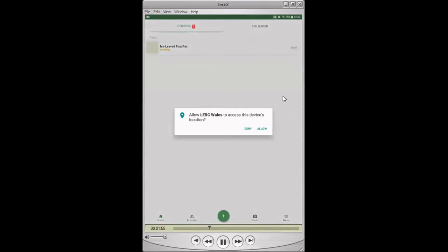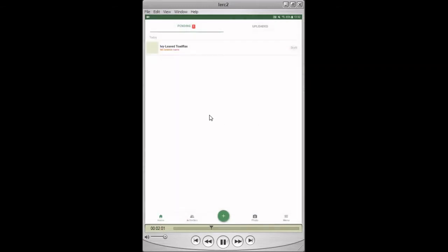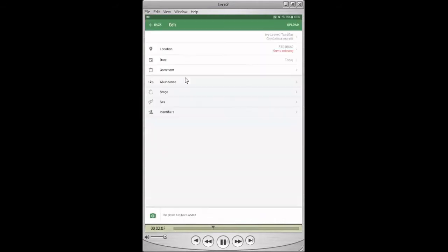The other great thing about the app is that it will actually use your GPS and your phone if you allow it to. So if you're happy with that, you just click allow. And you can see here we have a draft record, and we just click on that to fill in the rest of the details. So it's got the what, and it's got part of the where. So it's got the grid reference, it's got that from the GPS, but it still needs you to fill in the name. So I think we'll click on this first.